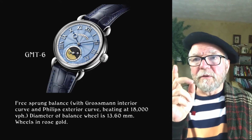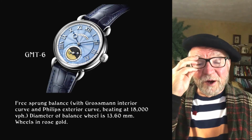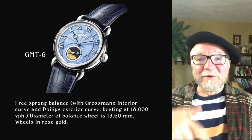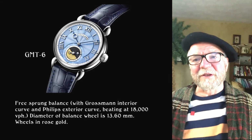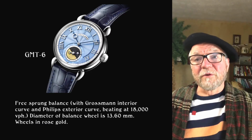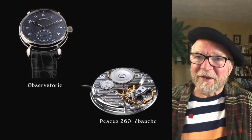Now, the Grossmann, you may remember, we had a video on Moritz Grossmann, who is the German watchmaker who was revived by Christine Hutter, and the company with his name, the Moritz Grossmann. This was one of the historical things that he had done to come up with what's called the Grossmann curve. All right, this next one is another very, very interesting one.